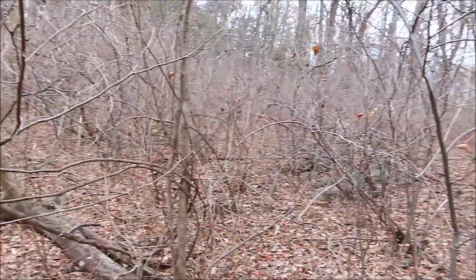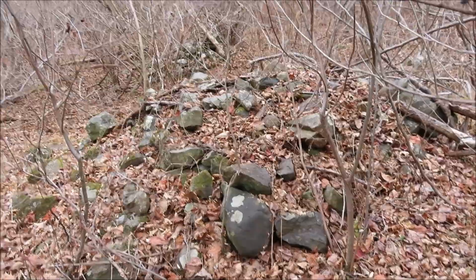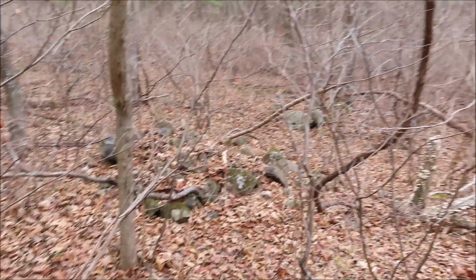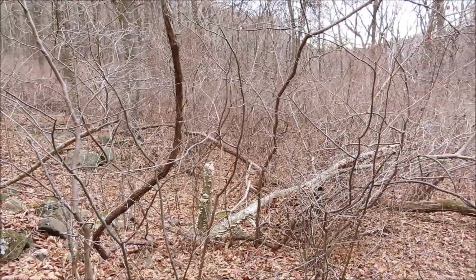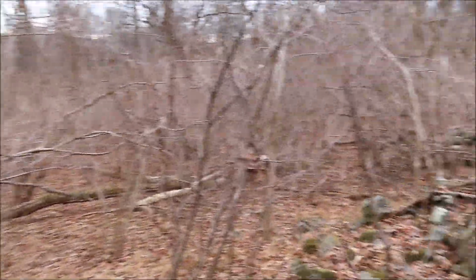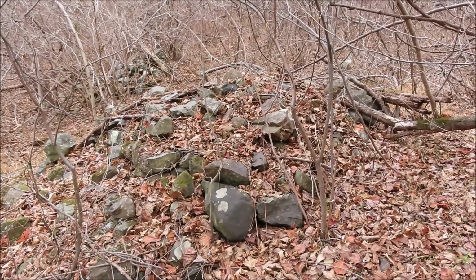So that's 1, 2, 3, 4, 5, 6, 7, 8 rock piles over here. So if you're looking for rocks, I think I just found the mother lode.